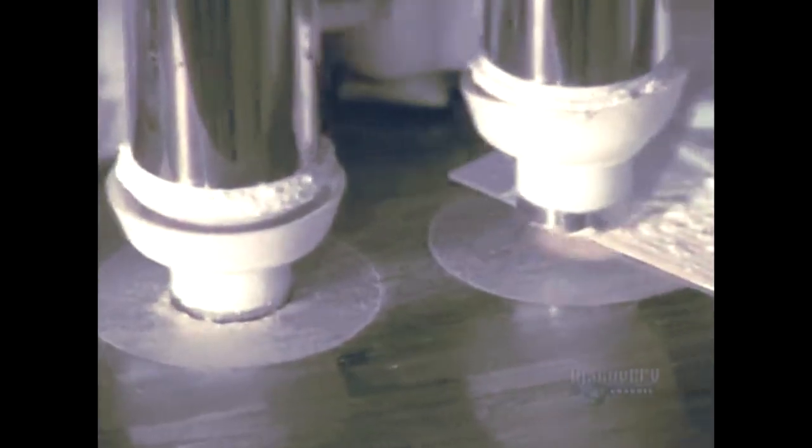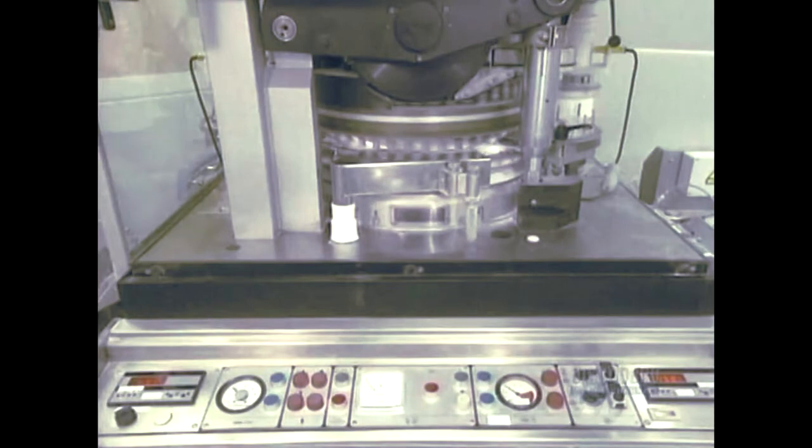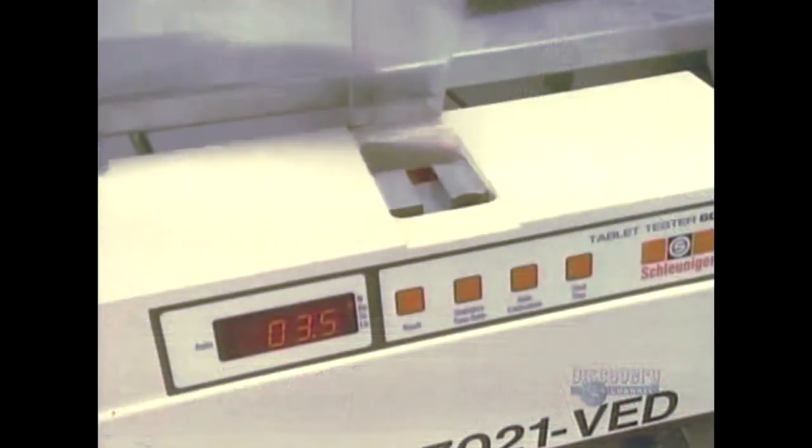Here's how the molding is done. The press magazine distributes the powder in molds made of steel discs. 2 stampers, one above and the other below, crush the powder and form the pill. Here the press operates at full capacity. It can produce 5,000 pills per minute.